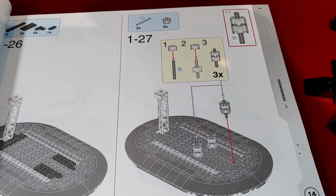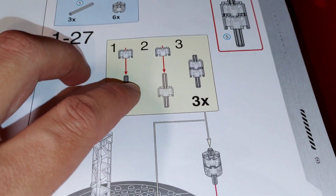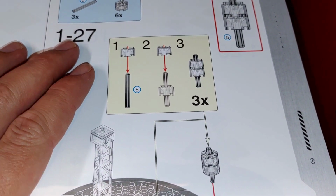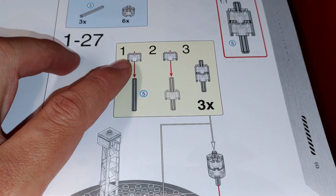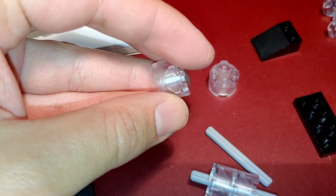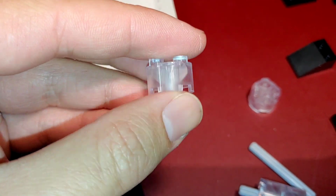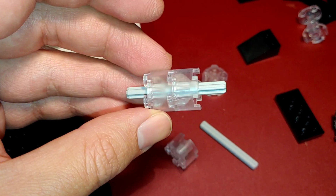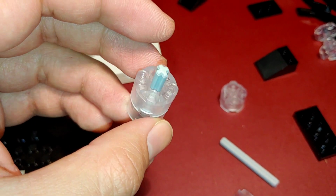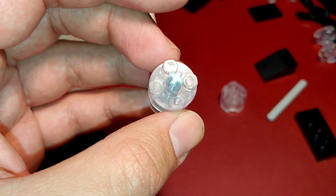Step 1-27. At the moment I'm building those things which are part of the stand, and I have to use those transparent bricks, these ones, and somehow they aren't very clear. They look a bit milky. They could have used better material for this.